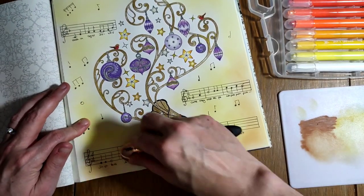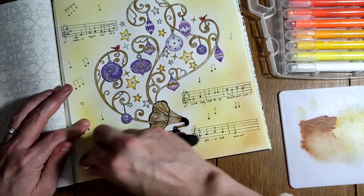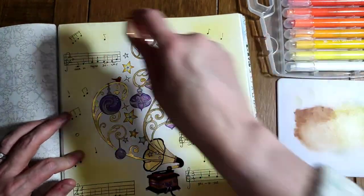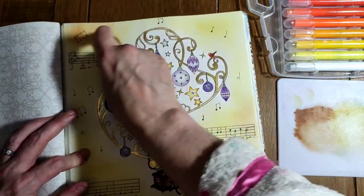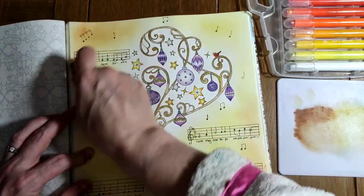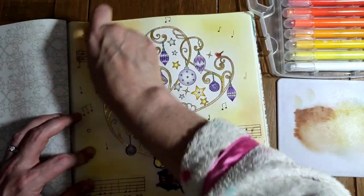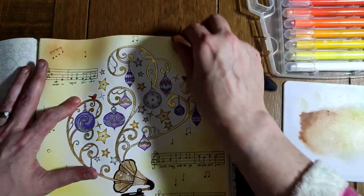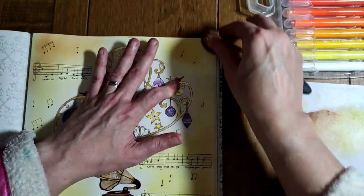And it kind of gives it that look, a bit like that old kind of paper that you might get. You know, the old brown kind of parchment paper. I think that might be what it's called. I don't know, really. Anyway, I quite like the look, is what I'm saying.